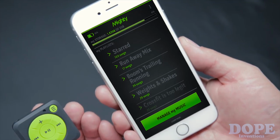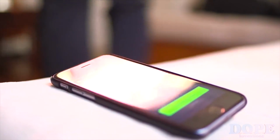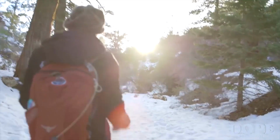No more phone required at this point. We honestly think a screen is unnecessary. We are proud to be the first ones to bring a device like this to market. We're ultra focused on this one problem and we want to solve it elegantly and simply.